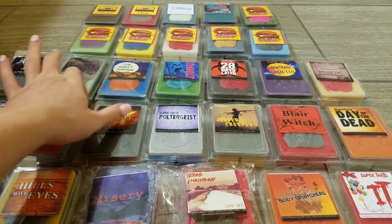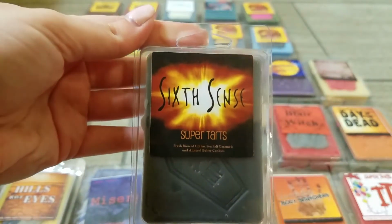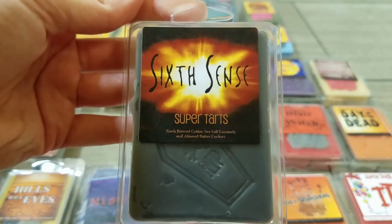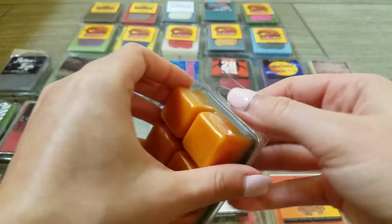And my phone is about to run out of space, so I'm going to have to pause and delete some stuff. This next one is 6 cents. This is fresh brewed coffee, sea salt caramel, and almond butter cookies.